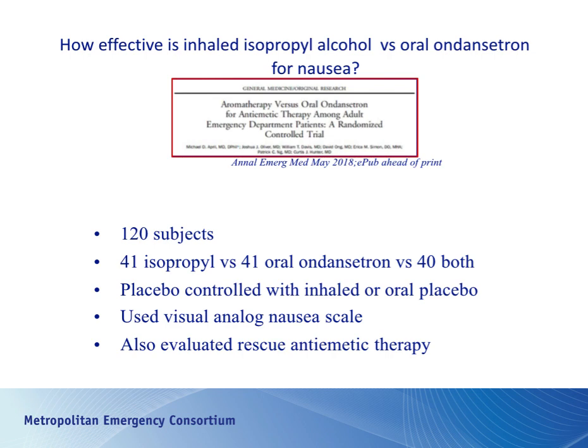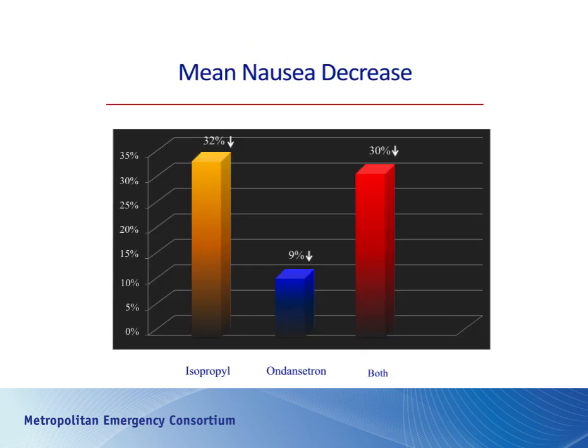They used a visual scale in terms of rating the severity of the nausea, and they also looked at need for rescue antiemetic therapy. The big bottom line had to do with how much the patient's nausea dropped, or how much it was reduced by using these various methods. If you look at isopropyl alcohol by itself, there was about a 32% reduction in nausea severity as rated by the patients using this scale. For patients who received oral ondansetron, there's about a 9% reduction. And for the patients who received both, there's about a 30% reduction.